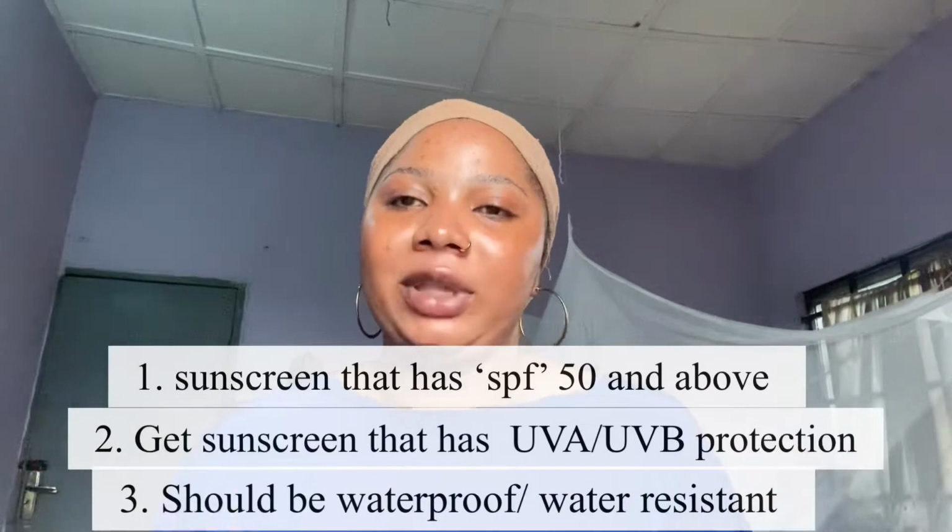It is very important. If you buy a sunscreen that is water resistant, it helps keep your sunscreen on for a longer period of time. Especially if you are a Muslim and you have to do ablution for your prayers, then a water resistant sunscreen is really good. So I'm going to talk about these two sunscreens separately.